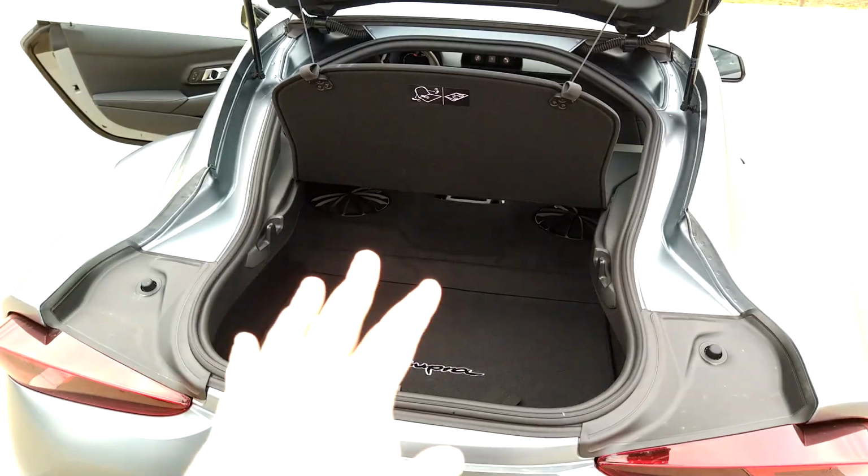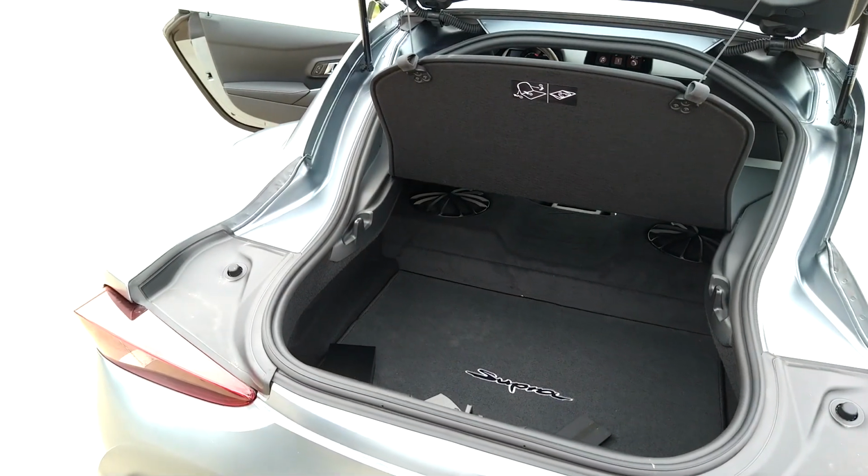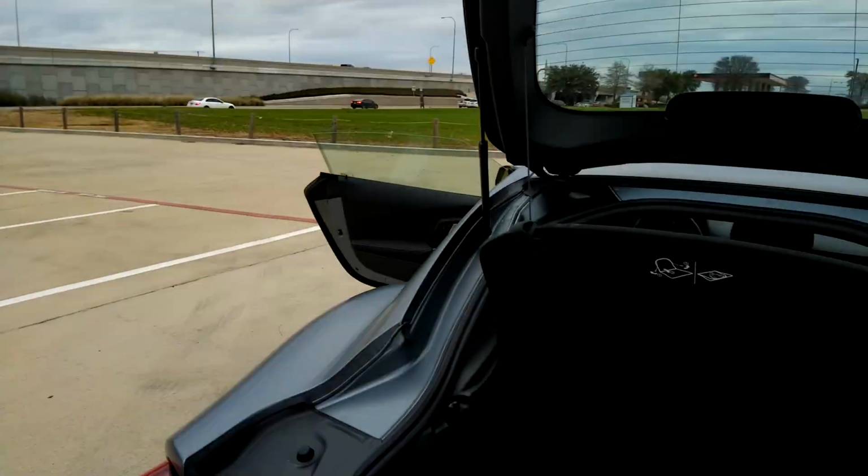If you're going to buy this car, the first thing you'll do is throw those away and replace them with something better. JLs, full cals. There's a lot out there to do. You're the guy on that.